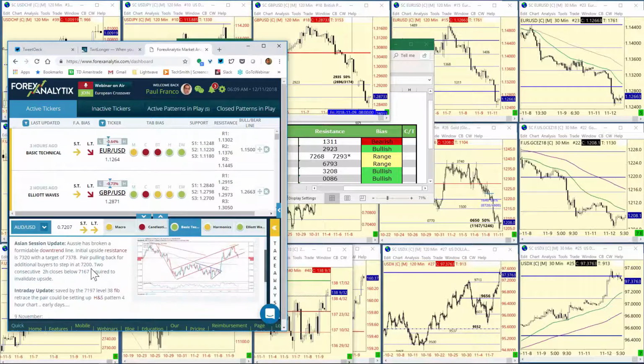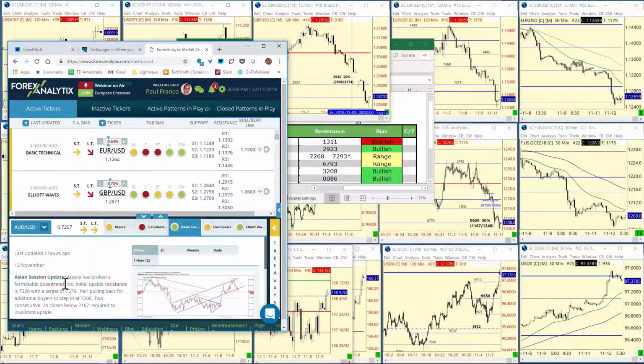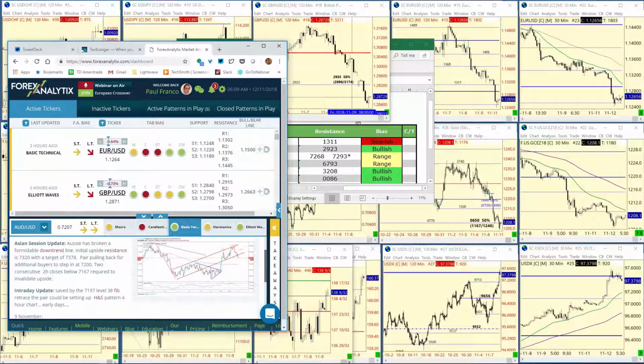It says here the Aussie has broken a formidable downtrend line. The initial upside resistance is 73.20 with a target of 73.78. The pair is pulling back for additional buyers to step in at 72. Two consecutive 2-hour closes below 71.67 would be required to invalidate the upside. So we'll take a look here with the Aussie.